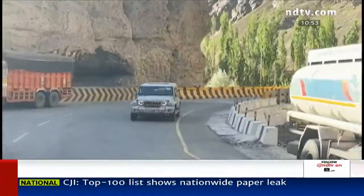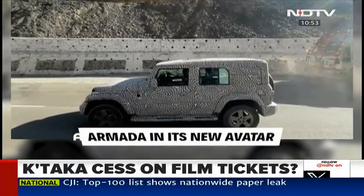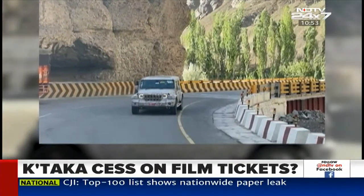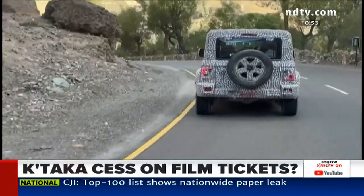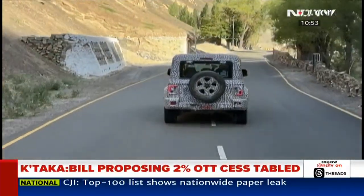The Mahindra Armada was one tough SUV back in the 90s, and that nameplate is going to be revived for the Mahindra Thar 5-door as well. The Mahindra Thar 5-door will be unveiled on Independence Day. There will be updates to the front grille, headlamps, and the alloy wheel design. Along with that, there will be new features as well, such as a sunroof, bigger touchscreen, dual zone climate control, and maybe ADAS features as well.